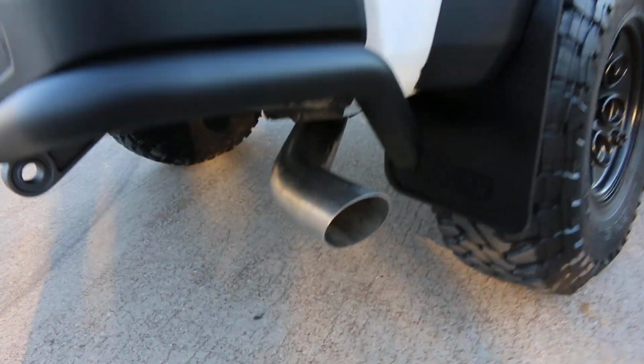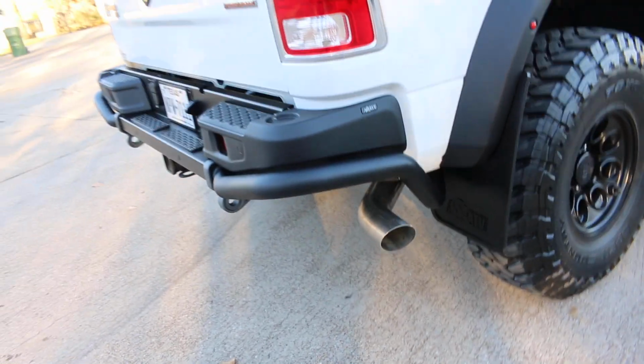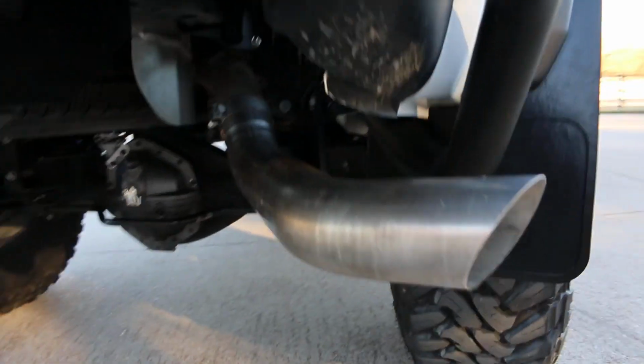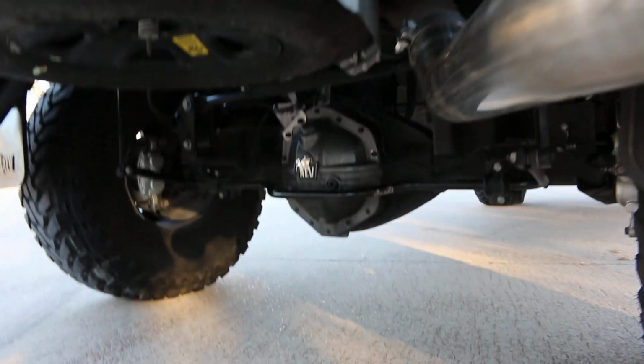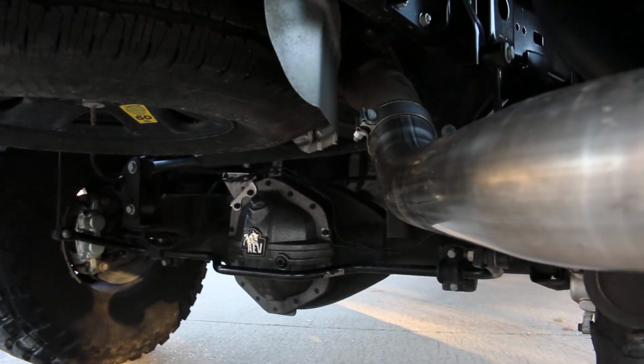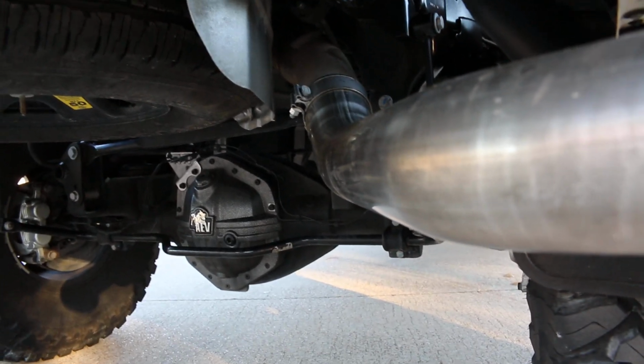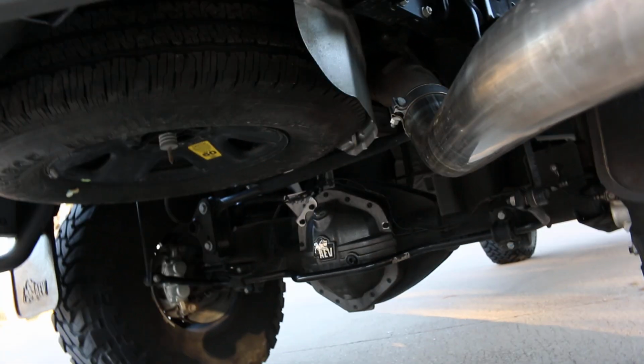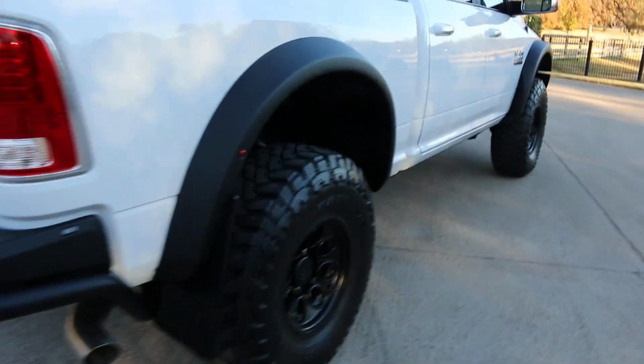You'll notice the exhaust sticks out a little further, and that comes, when you buy the bumper, they give you the extension for the exhaust. See the clamp? That allows it to move back to clear the bumper. You can see the rear sway bar, the AEV rear differential cover. It's got the factory spare underneath, so basically it's got two spares. Big fender flares.